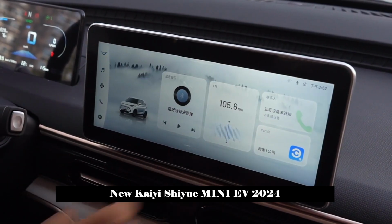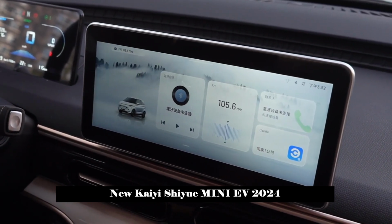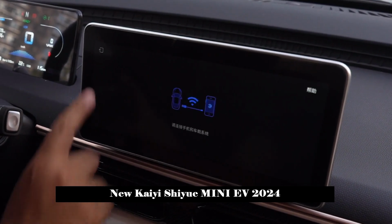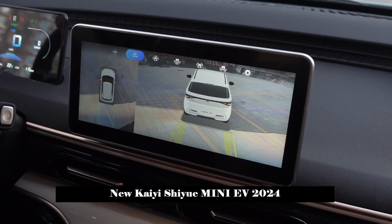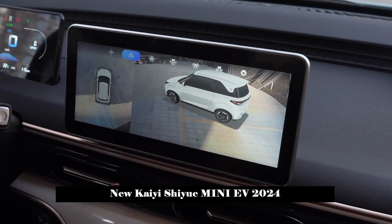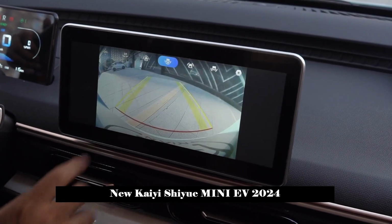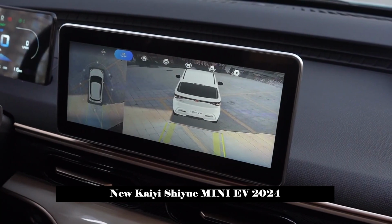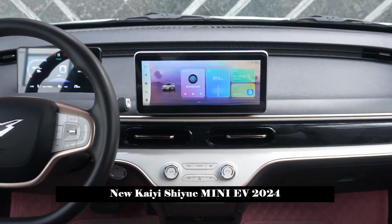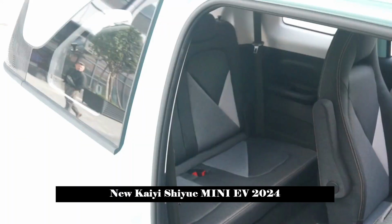In terms of body size, the length, width and height are 3360/1700/1600 mm respectively, and the wheelbase is 2160 mm. In terms of tail design, in addition to its aerodynamic tail, which makes the overall lines more dynamic and smooth, the most striking feature of Kaiyi Shiyue is its taillight design. The taillights not only adopt a full-type design, but also use a blacken process, which looks fashionable and elegant.